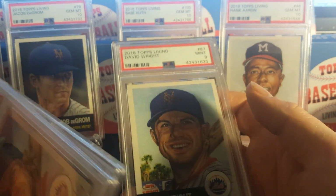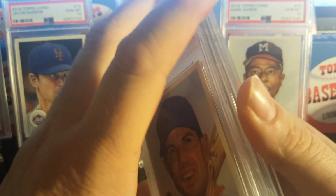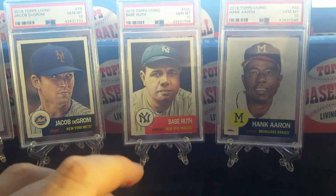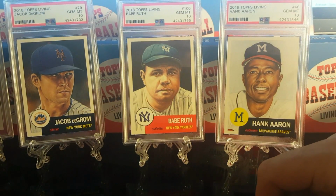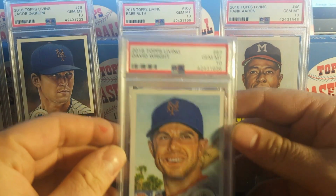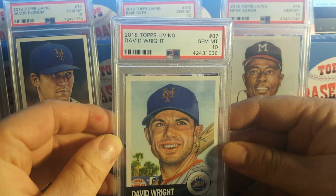And that's a lot of problems you have with the living set. It's the centering, the cutting. Cutting is not very good. So out of the 33, I've only got the chance to get 30 PSA 10 David Wrights. Let's hope I get a few of them. I see one right here. That's awesome. I got one.